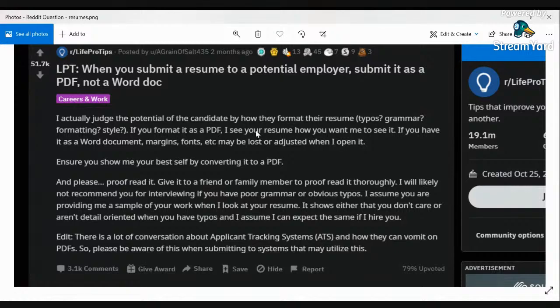So I normally agree with this, but sometimes it depends on the specific system that the company is using. There are so many different applicant tracking systems, or you'll hear the word ATS. Most are good with PDFs, so I do agree with this statement. If you have a resume, I would always suggest having it in a Word format and a PDF format.